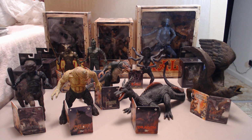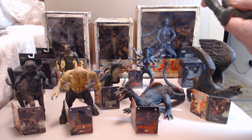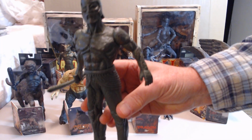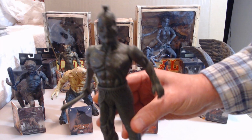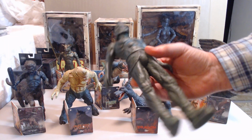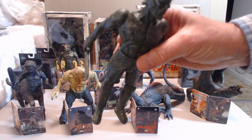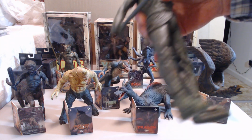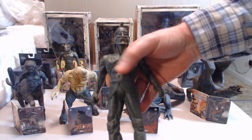And let's see. The number 2 in the series is Talos. And this 8-inch Talos doesn't stand up great. I mean, he will on a completely smooth, level surface. There's no articulation in the legs, so you can't monkey with the weight distribution very much, but the arms are articulated. And he's holding this big sword there.